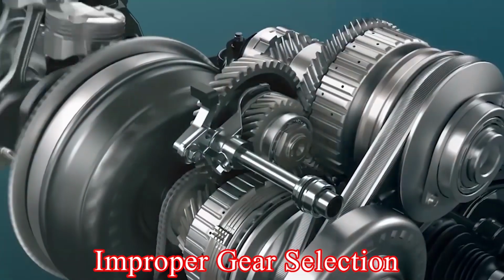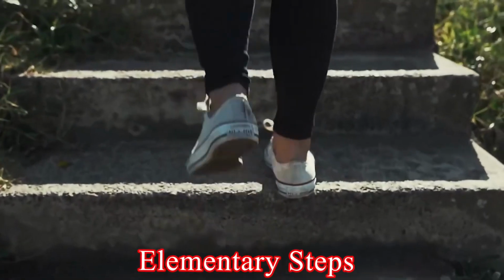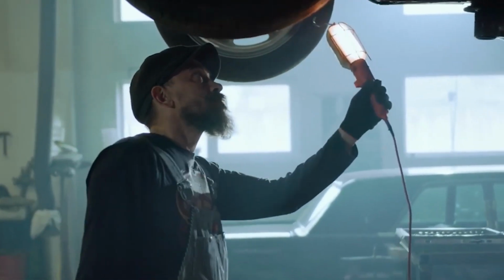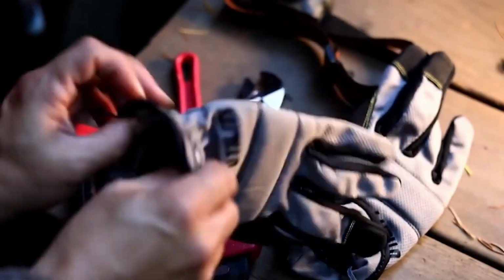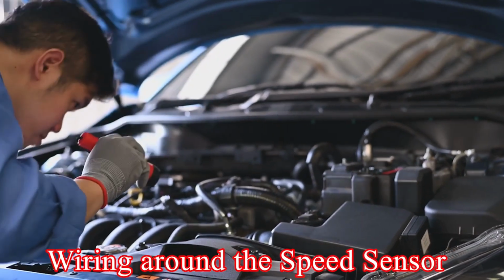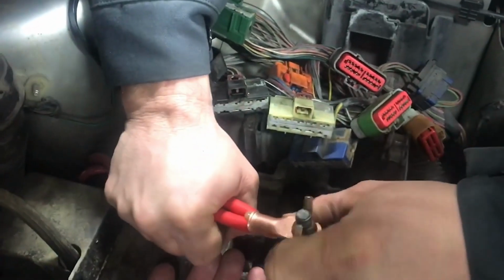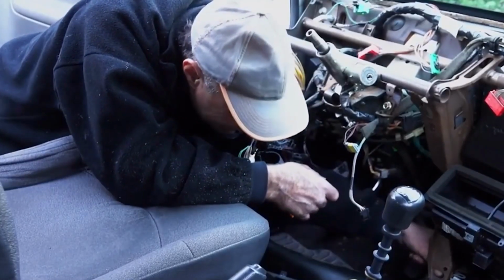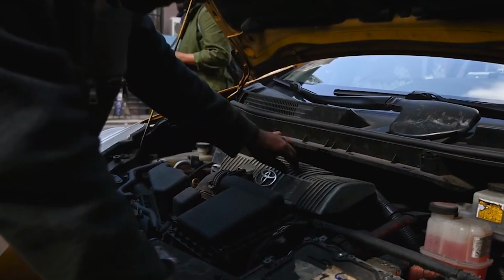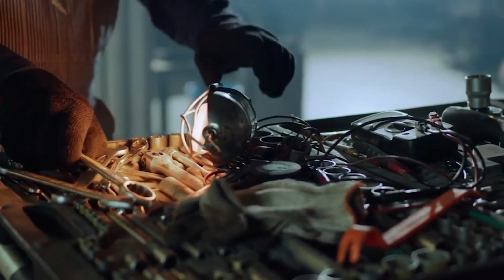When confronted with the symptoms of a failing speed sensor, the path to resolution begins with elementary steps aimed at diagnosing and remedying the cause of the issue. And to do that, begin by inspecting wiring around the speed sensor. Faulty wiring stands as a common cause of speed sensor malfunction. A meticulous examination of the sensor's connections, ensuring they are secure and intact, is a critical first step.